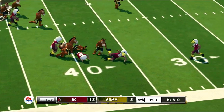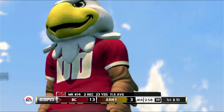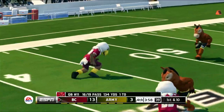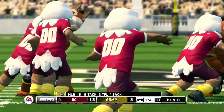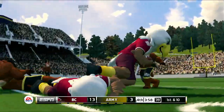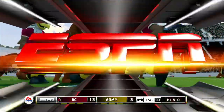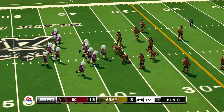Fires to his receiver, first down. He's taken down at the 37. Number six makes it down. 37-yard line. First down. From the 37-yard line, first down.